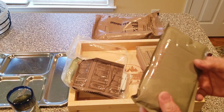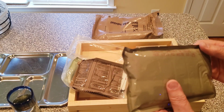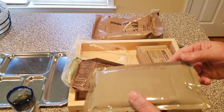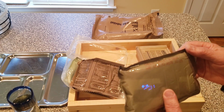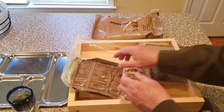And okay, I got to tell you, last year we opened up one that was a year newer than this, and it was not in this good a shape. It was starting to delaminate. Of course, that may be after I put it in the hot water because the flameless ration heater didn't want to work. But 118th day looks good for that age.